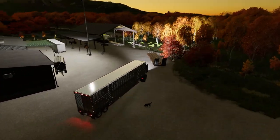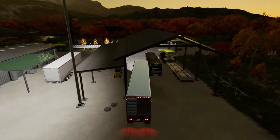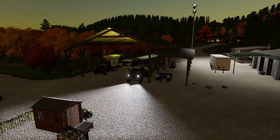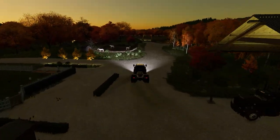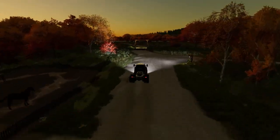The dog is ready for dinner. You can see him waiting there. So we don't want to hold them up too much longer. I think that's a great spot for that. And let's just go poke our heads out over here while we're already in the truck. We may as well.